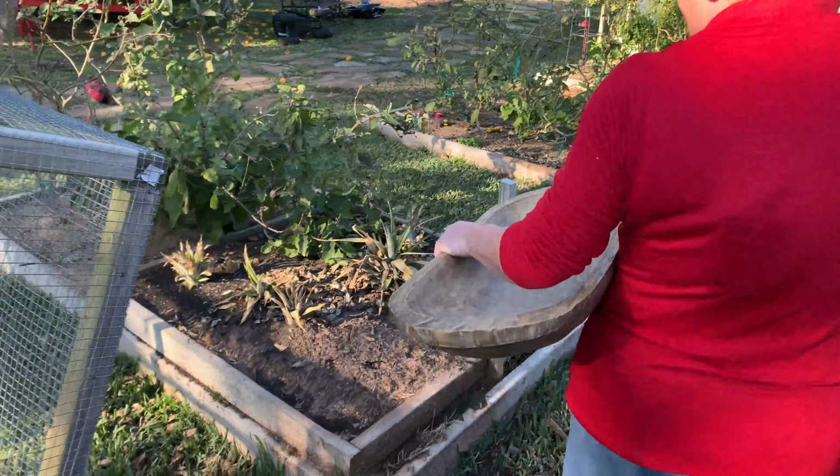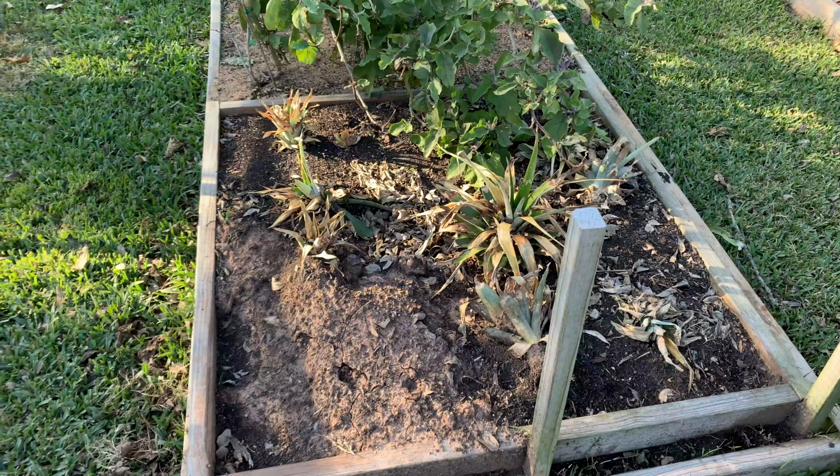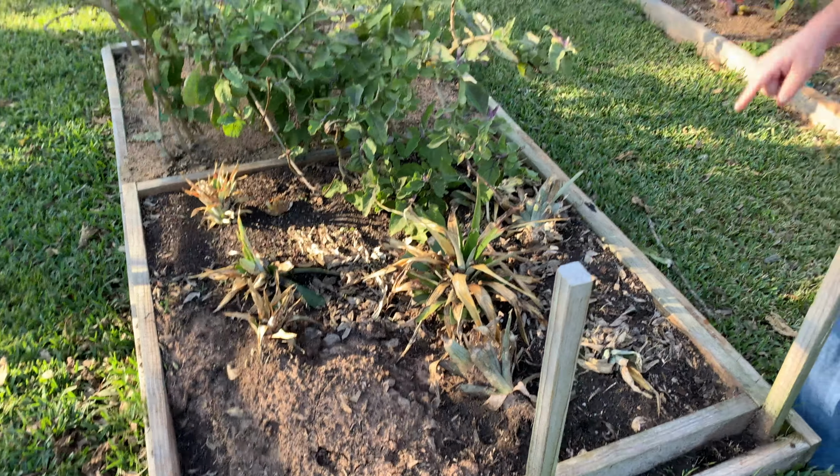Pineapples are not doing that good. I'm still hoping and holding out that they'll do better. I think that those deer may have gotten in here. I see some have been uprooted. Some ants got into it too.